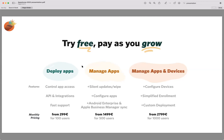So depending on the use case, are you doing just simple deployment or beta test? This is going to be deploy apps. Are you addressing bring your own devices? So personal devices, this is the managed apps plan. And finally, are you addressing a variety of use cases? This is the third plan, the managed apps and devices.